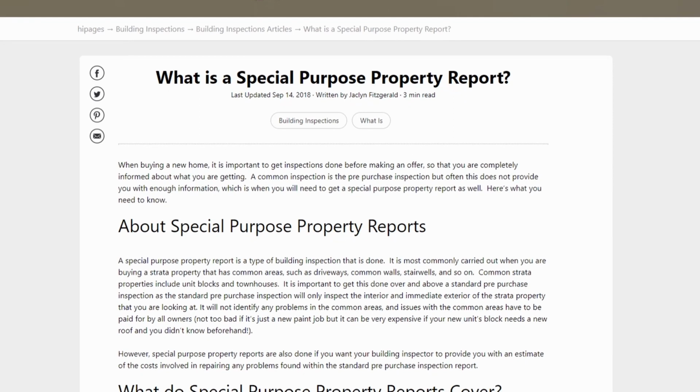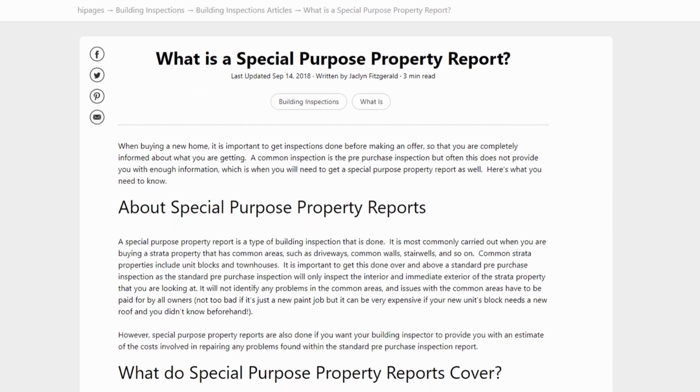But these reports won't cover every single detail. If you want to cover minor defects, you'll need to ask for a separate special purpose property report, which just costs more money. And it may be worthwhile doing all of this before you engage with a conveyancer or a lawyer to review the contract of sale. Building inspectors also typically don't do pest inspections, which is a separate thing that needs to be done as well.